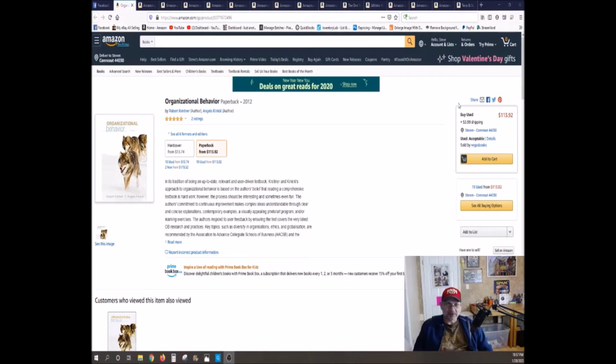I've since decided not to sell too many books. It just clogs up my inventory. The book market is very, very competitive. And if I find things like this, I will. If I don't, then I won't. But this is Organizational Behavior. It's a very specific book for a very specific school. And I was able to sell it. So that's a good one.